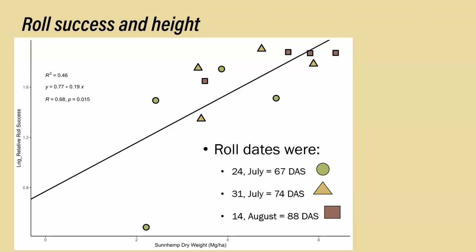So there were 2 things that stood out to us that we thought might be affecting our roll success. One was the height of the sun hemp, and one was the biomass.